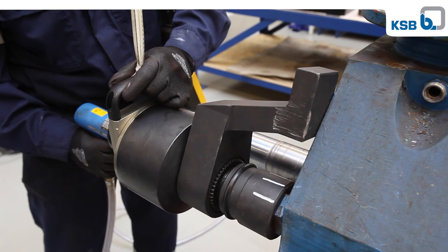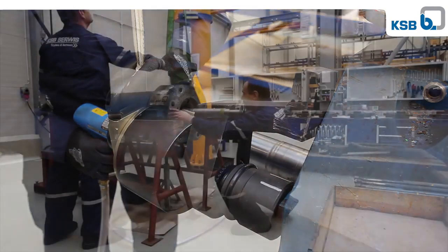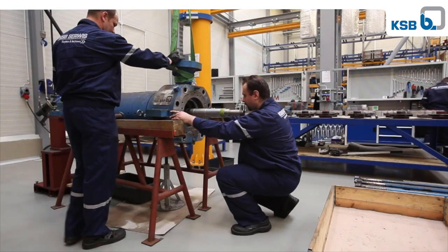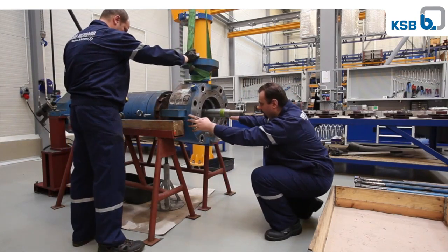We carry out repairs and overhauling of pumps from all market sectors, starting from pumps used in water supply and wastewater treatment systems through to the ones installed in buildings or industrial applications, ending on high-pressure multi-stage pumps and large pumps for power generation.